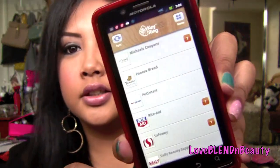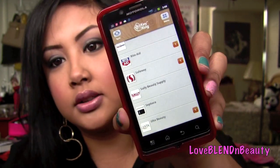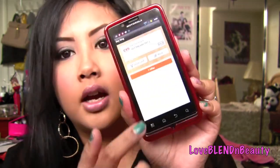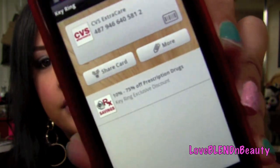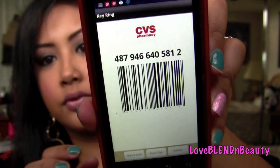Number one is Keyring. I've mentioned this before on Twitter. With Keyring, you can have all your different rewards cards on the same app. For example, let's go to my CVS Care one. It'll tell you if there's a special offer at the store, like 10 to 75% off on prescription. And when you tap on the barcode, it has the barcode for you.